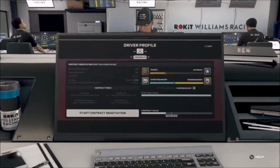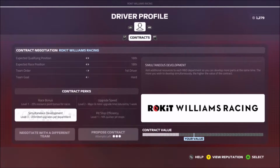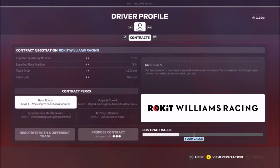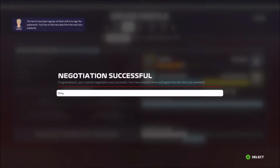Hopefully we can put that towards some aerodynamics. I might save it for aerodynamics, or we might go for some more chassis upgrades, because it might as well balance it out, you see. As now we have a new contract, we're going to go with level 2 pit stop efficiency. I never realised how overpowered it is, how great it is actually.